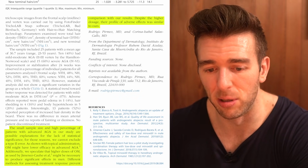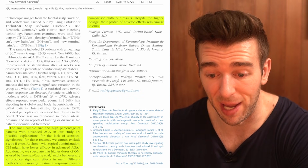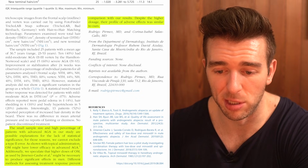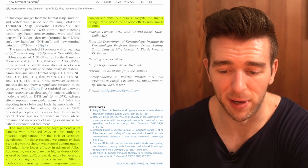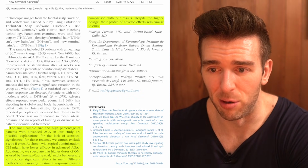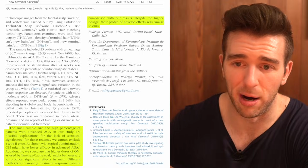As shown with topical administration, oral minoxidil might have lower efficacy in advanced androgenetic alopecia. Additionally, we speculate that higher dosages of oral minoxidil might be necessary to produce significant effects in men. Different methods for assessing treatment response prevent comparison with our results. Despite the higher dosage, their profile of adverse effects was similar to ours. So that is the second study of note.